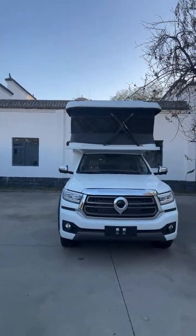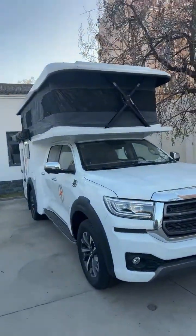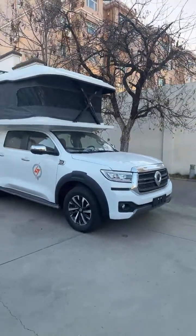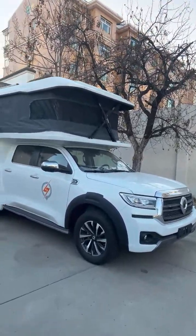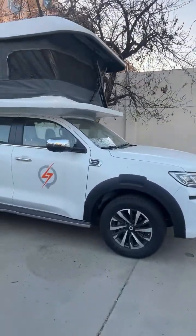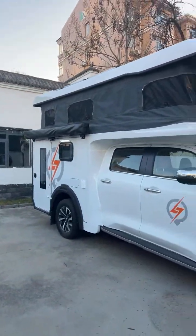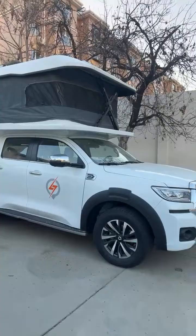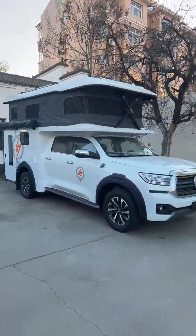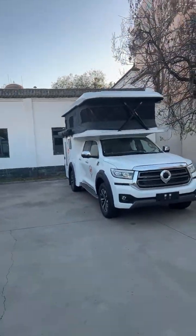We also have a single cab model, but that one is positioned slightly differently from this one. As you can see, this is a pretty normal looking, comparatively pretty normal looking car. This is on the passenger chassis of our powered pickup truck. The single cab version is actually an off-road focused model, but unfortunately it's not here today, so I can't show you.